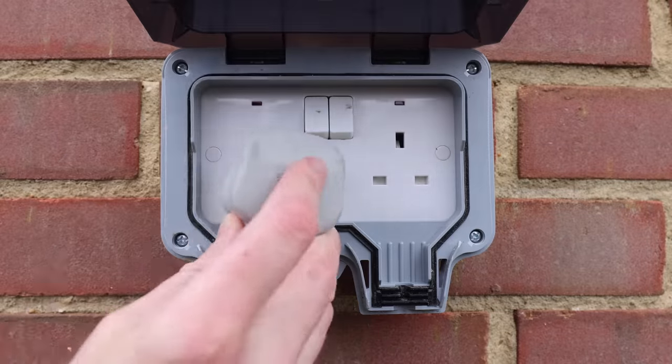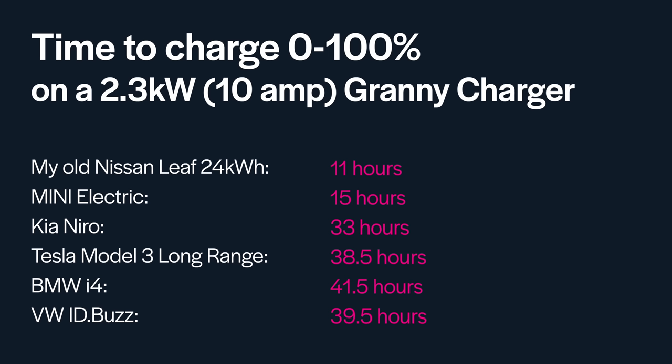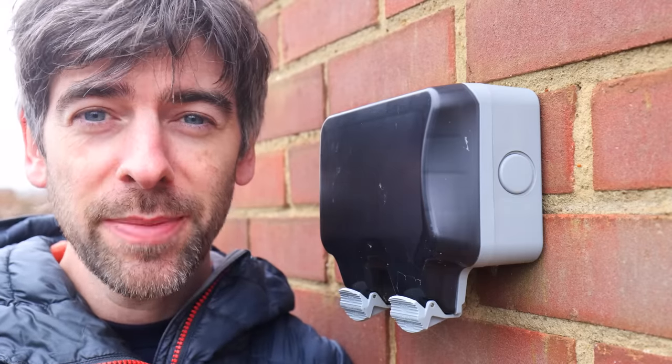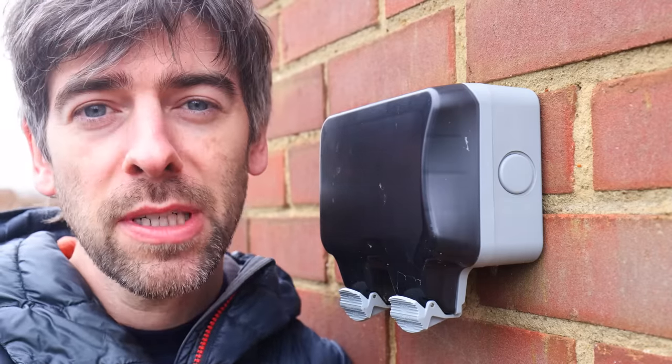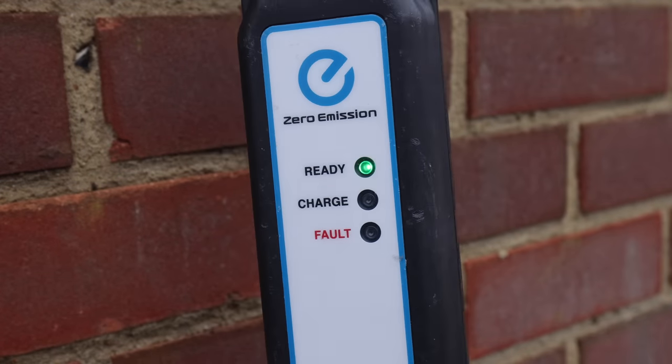Now, these are really good in that the moment you get your car, you can just plug it into the wall, just like you plug in your phone or whatever else. If you have this plugged into the wall, it generates a lot of heat, and it's doing it for hours and hours and hours. So I know it's not always possible, but if you have to use a granny charger, get an outdoor socket like this on a protected circuit and weather resistant, it's just much safer.